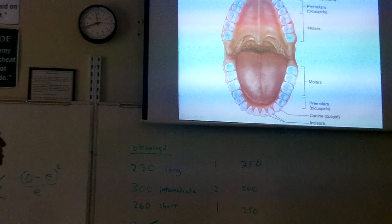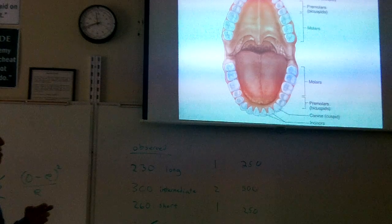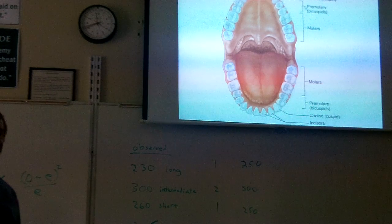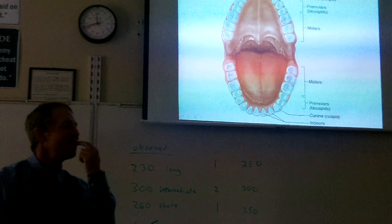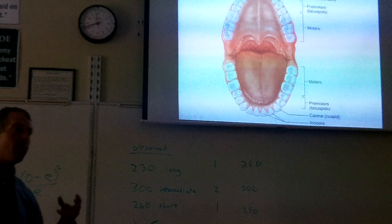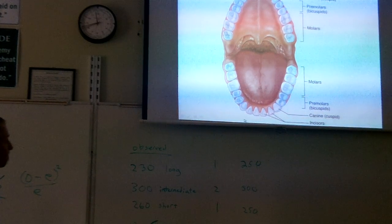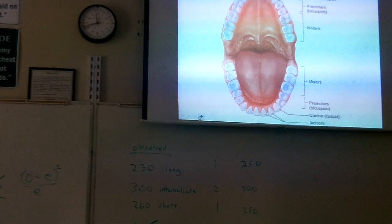And then the incisors in the front are kind of sharp. Usually you see them. The incisors are real big in animals that eat a lot of plants because you have to snip off the leaves and stuff with your incisors. Or for a beaver, that cuts wood with his. Or a stegosaurus.